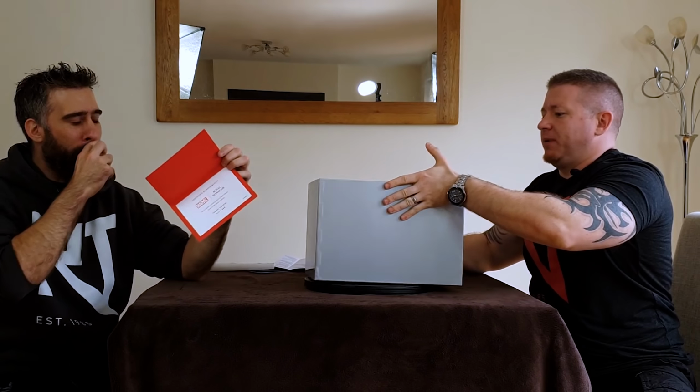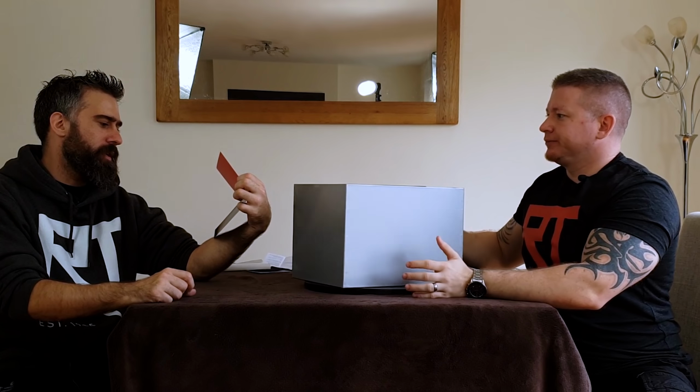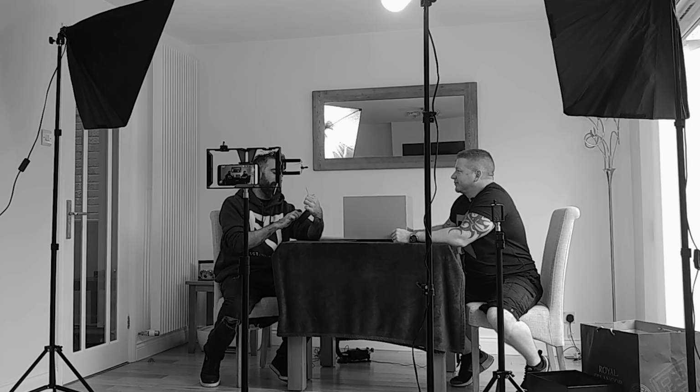So that's cool. Let me just open this up a little bit. And then you got the certificate of authenticity. So this is the Marvel and the Royal Selangor. What number do I have? 217? You have 217, yeah. That's funny because it says it on the box as well there. See that? It's got like a sticker on the front, have you noticed? Looking at this actually reminds me of American Psycho with the business cards, where he's got like an eggshell.